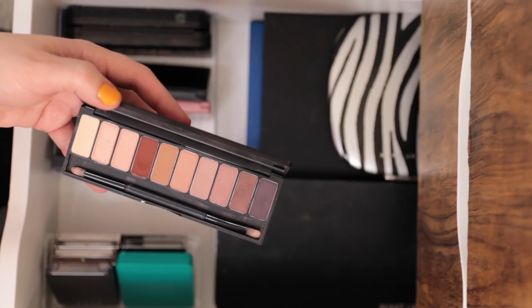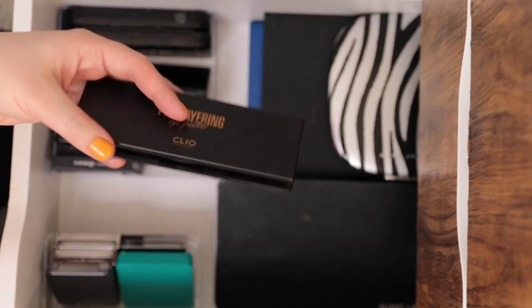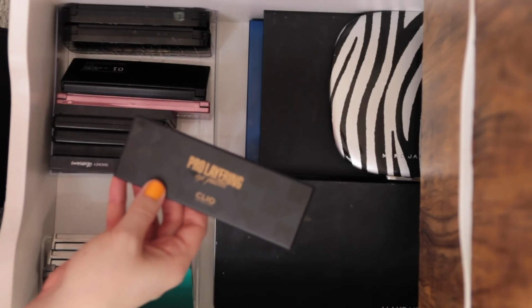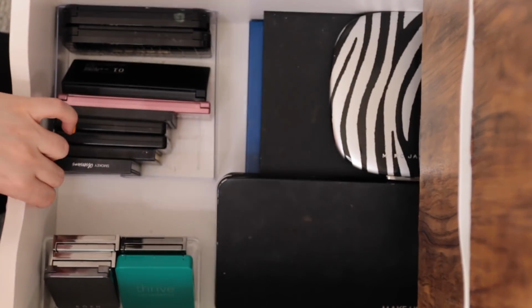I feel like I know this formula fairly well, but it's also been pretty neglected in terms of what I've reached for. Similar reasons, just because it's not an eyeshadow palette from a cruelty-free brand, and so it's just not getting talked about a ton. So let's get that in.